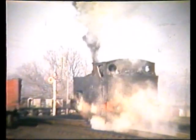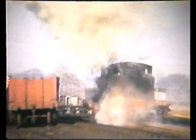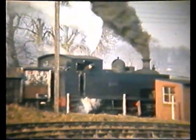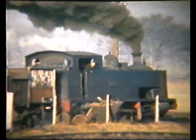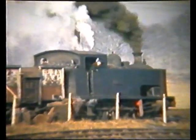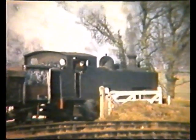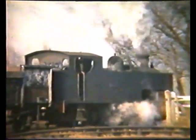At Weston Rhyn, Unity is off to the exchange yards with BR to collect empty wagons for the colliery. Up to 21 empty wagons would now be propelled up the branch to the pit head.